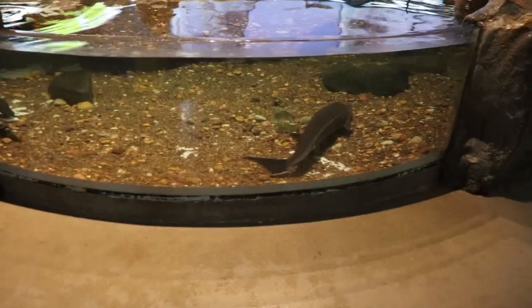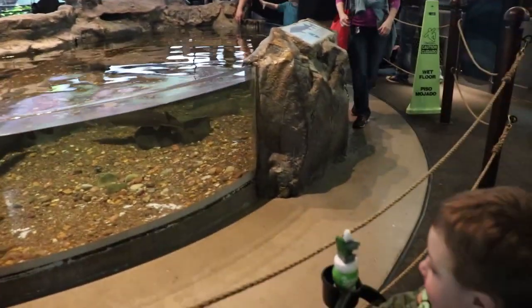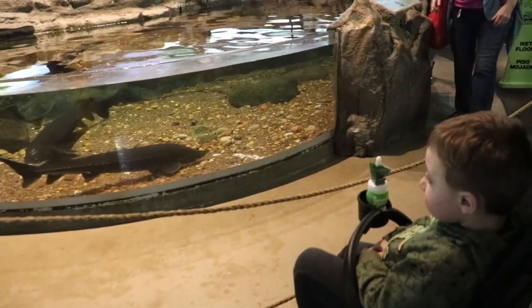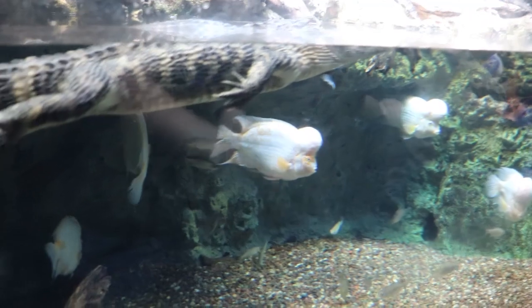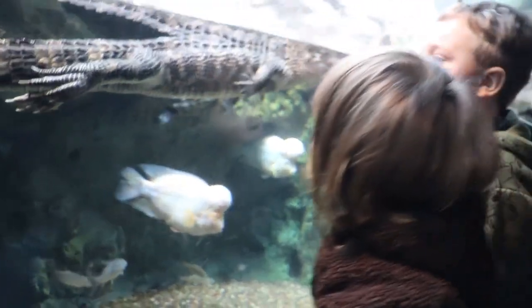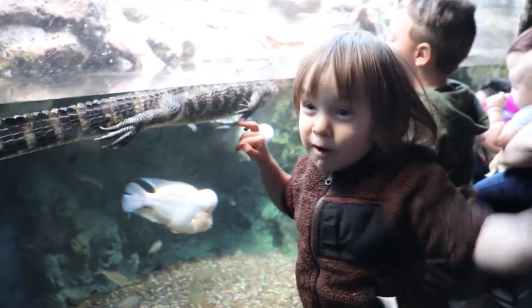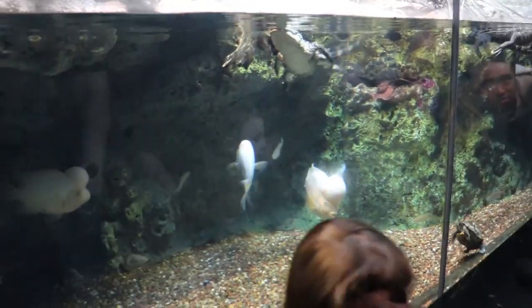A sturgeon here. Xander, look. Look at the alligator. It's right here. What's that? That's amazing. Oh. Look, look. That one's going to get in the water. See? Wow. Oh, he's coming to get them. He said, I'm going to eat those boys over there.